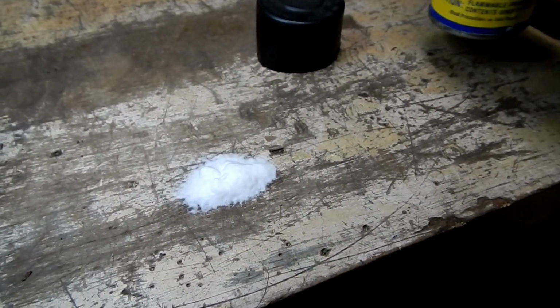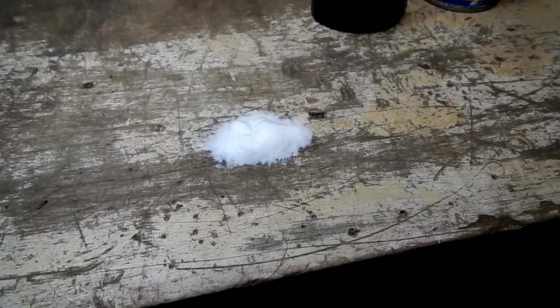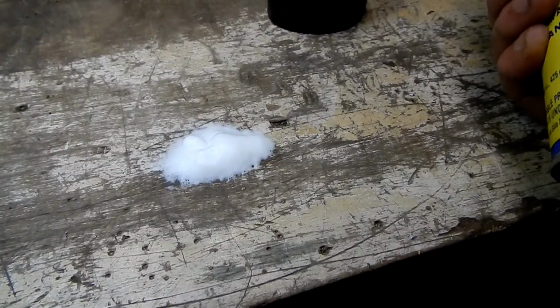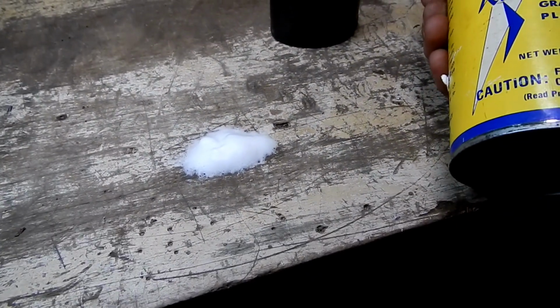Smells like Teen Spirit. No, actually, isopropyl alcohol is the smell that I'm getting off of this. Wow, I'm not getting the ammonia at all. Now it smells like isopropyl alcohol, so this is something else.